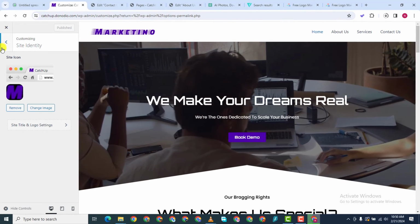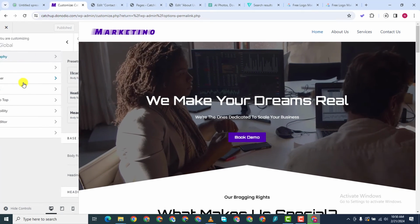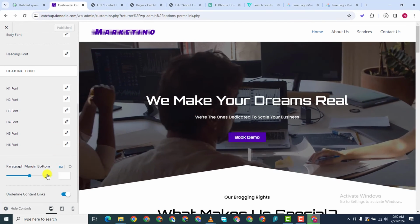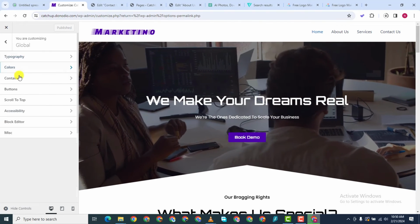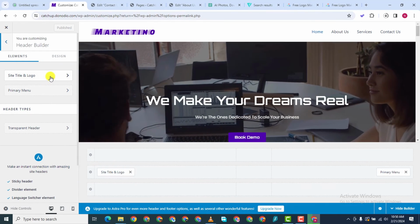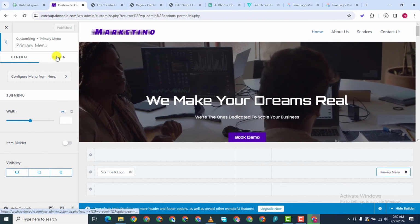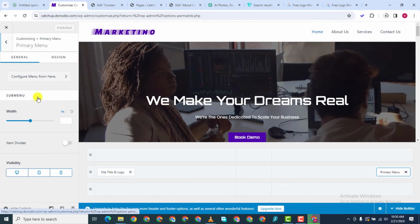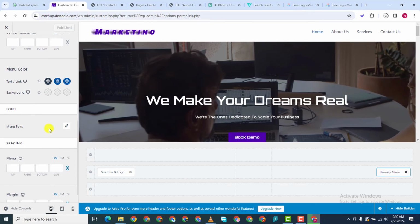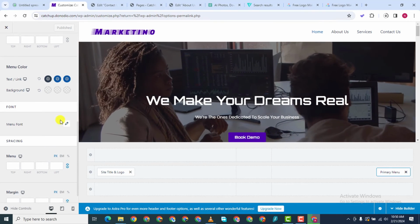That is that. And then for global, when typography, body font, you can change all of this here. You can change everything here. Still back to the header builder. The primary menu, you see you can do a lot of design tweaks here, change the text and all that. Menu font, I want to change it to be Poppins.